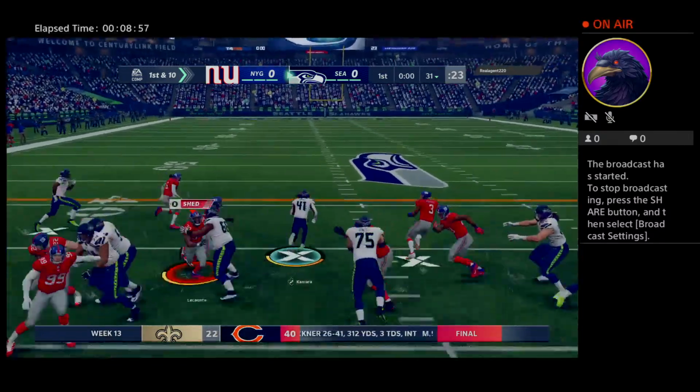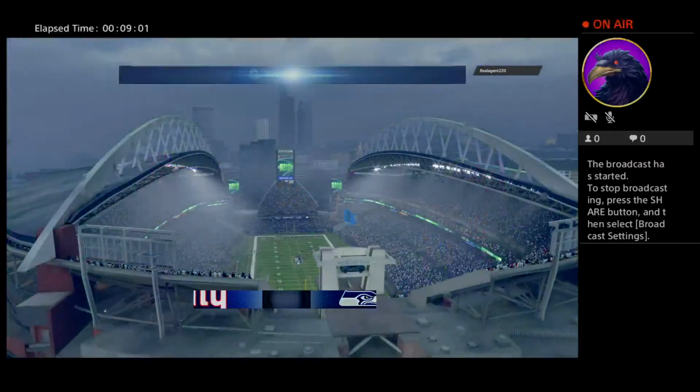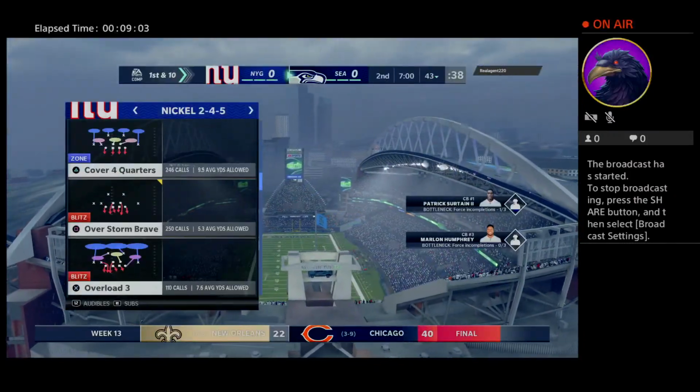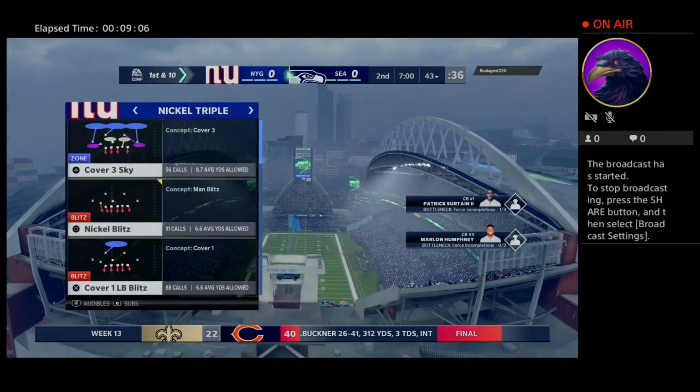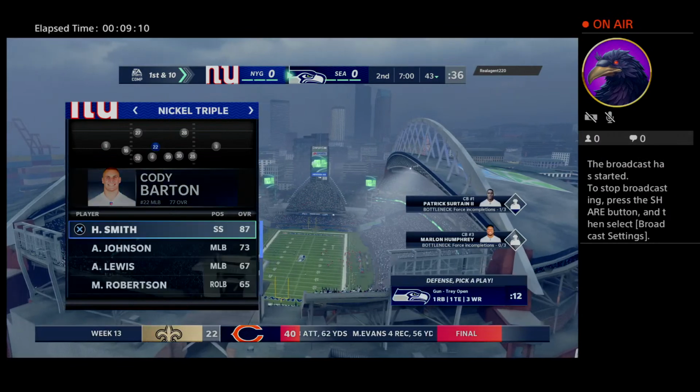Okay, so how do you do that? How do you shake things up? You look at what you've called before, realize it hasn't worked so well, and maybe you try and find one of those special plays from one of your better players, and maybe try and hit something big and get things going in the excitement area.